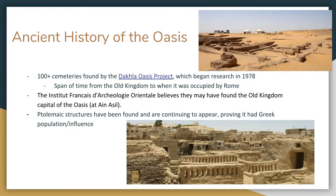Ancient history of the Oasis. See how verdant it is. Well, it's interesting though because the roads are very dry, but then in the middle where the oasis is, it's very vibrant.